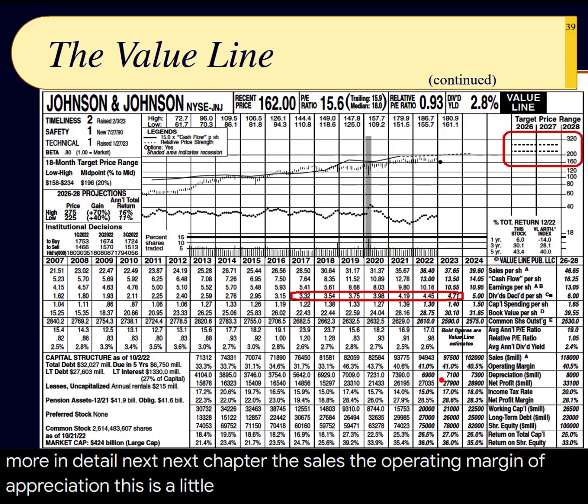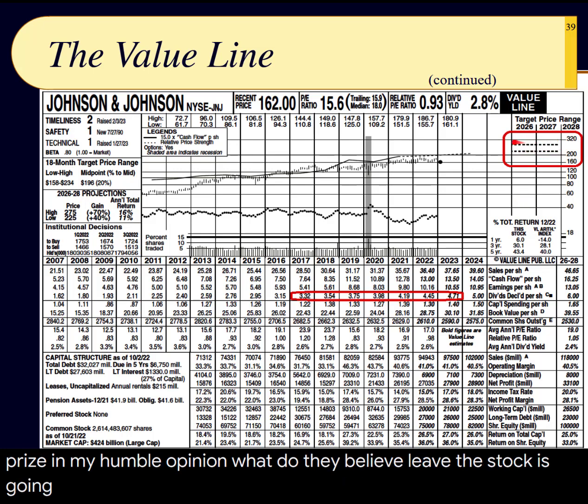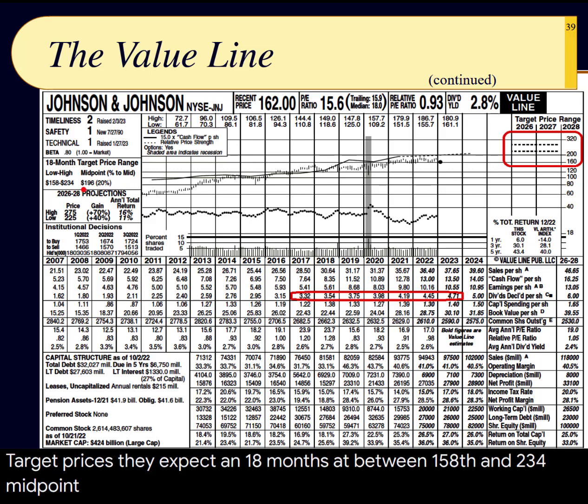This is a little mini income statement, which we'll discuss in detail in the next chapter. But here's the prize, in my humble opinion. What do they believe the stock is going to be in 3 to 5 years? They also tell you what the 18-month target price is. They expect in 18 months it will be between 158 and 234, midpoint being 196.